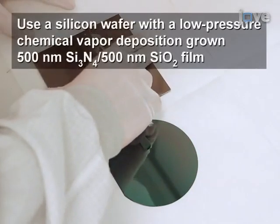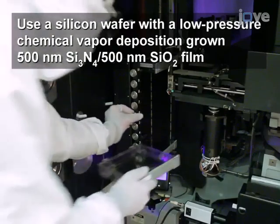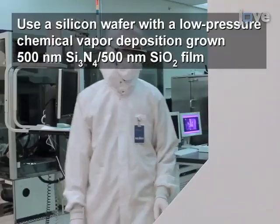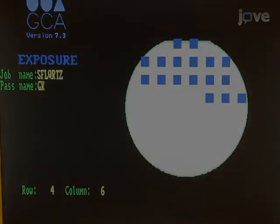First, place a photomask with rectangular pits for catalyst onto a photoresist-coated silicon wafer and expose it to a UV irradiance of 300 mJ per centimeter squared for 0.3 seconds.